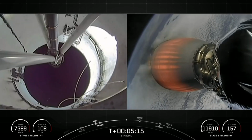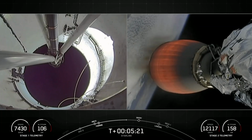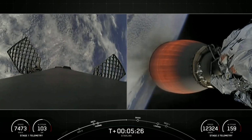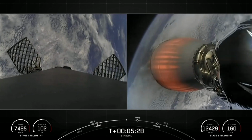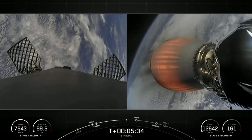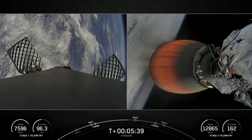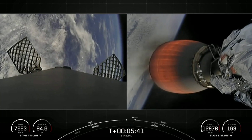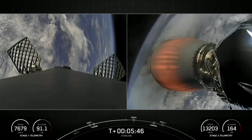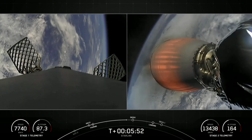The next major event that we have coming up in about a minute is Stage 1 entry burn, where we reignite 3 Merlin engines at the base of the first stage, the center engine and 2 radial engines. We relight those in preparation for the first stage's re-entry through the Earth's atmosphere. Second stage is following a nominal trajectory.